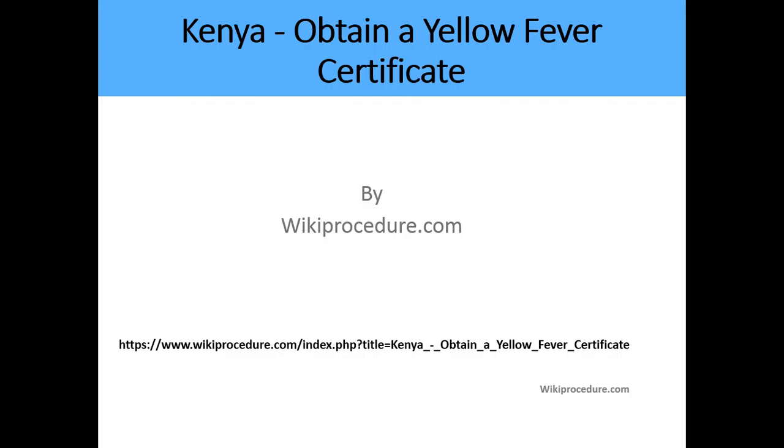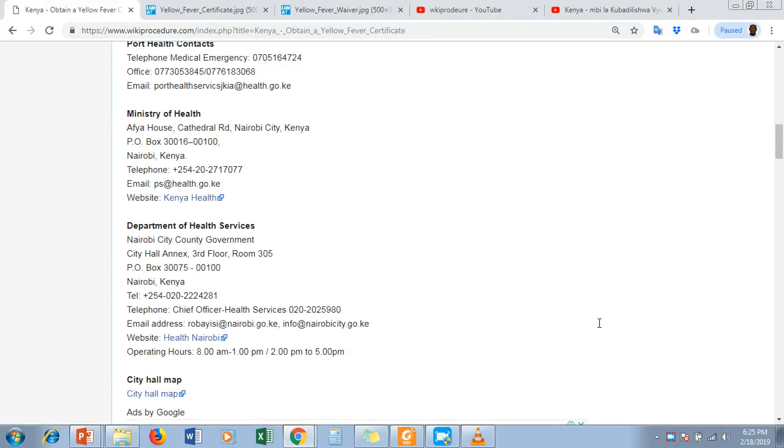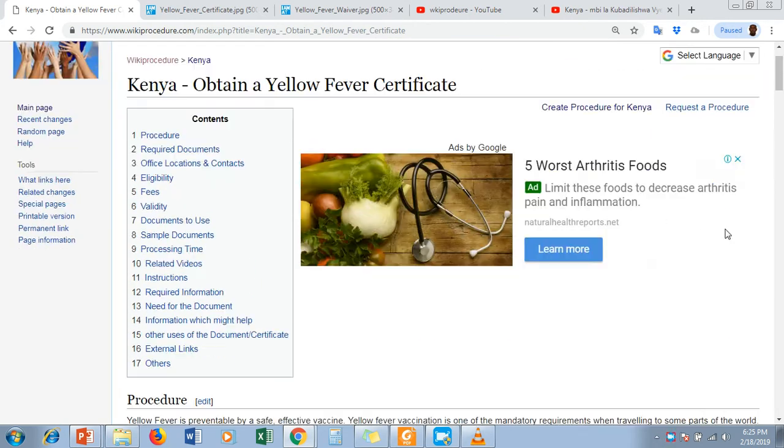Hello, welcome to another wiki procedure on how to obtain a yellow fever certificate in Kenya. Below here, we have given you a link which will lead you to a wiki procedure page where we have given detailed information on how to go about with the procedure.